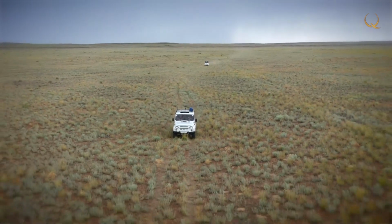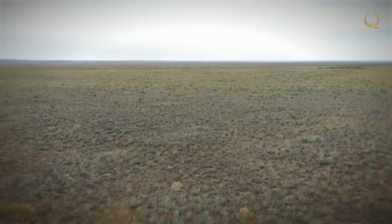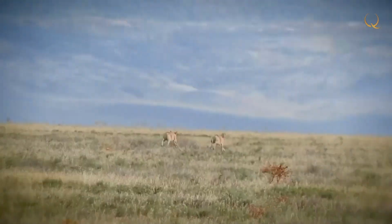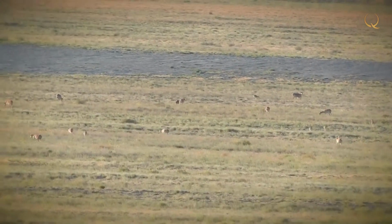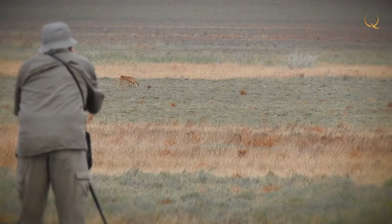Here come the first saiga. After lambing, large saiga herds split into small groups, 2, 3 and up to 10 animals. The saiga's territorial distribution depends on many factors, foremost on the available feed resources, which in turn depend on weather and precipitation.